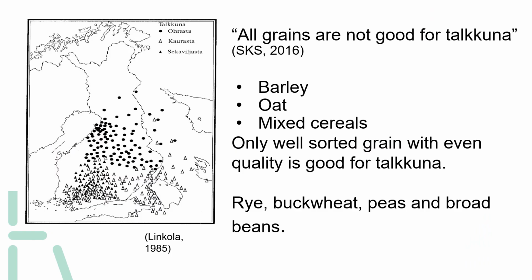A little bit back, and let's keep in mind that the Swedish Wikipedia wrote about bad and molded oats, so all grains are not good for talkkuna, and barley and oat were mostly used. And it's very important that only well-sorted grain with very even quality is taken for talkkuna. So it was never made of bad grains. You can also have a mix of different cereals. Also rye, buckwheat, peas, and brown beans have been used.